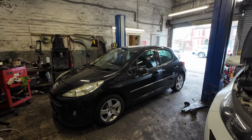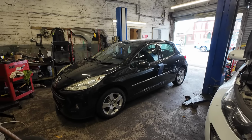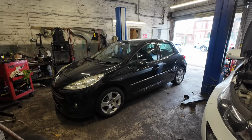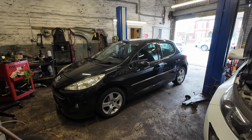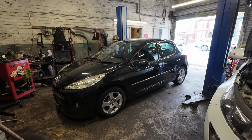This needed a clutch. Basically this had quite a high bite on it. In the end, we were umming and ahhing whether or not to do it. We were driving it thinking, does it need a clutch, does it not need a clutch? And in the end I decided, actually, if in doubt I'm just going to change it, because other than the part, it doesn't really cost us anything labour wise or outsourcing. We'll do it ourselves.